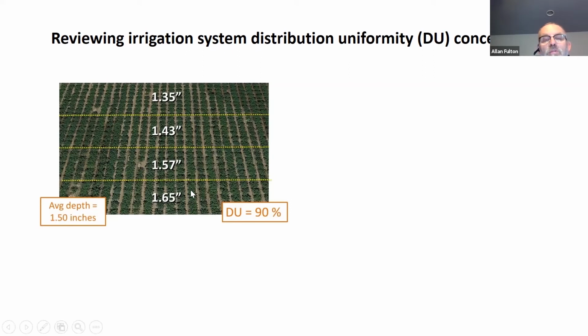In a high uniform application, which this is an example of, you see that the highest average flow in one quarter of the field represents 1.65 inches, and the lowest quarter represents 1.35. The average across the whole field is 1.5 inches.